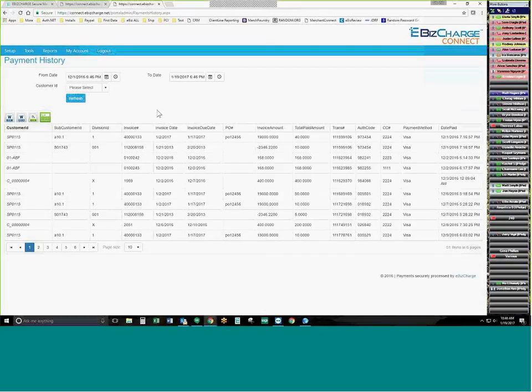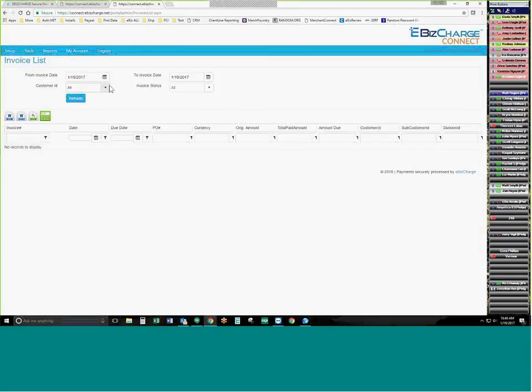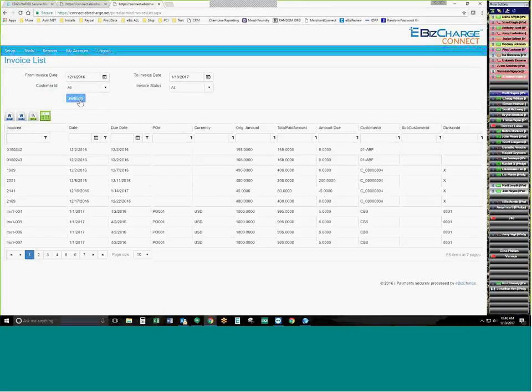Only see transactions that they've run. You can see we have these in our demo account. In the Reports tab, you can see payment history, which is going to be this screen here. You can also look at your invoice list. If we select invoice list right here and open that date range again, you're going to see all the open invoices that you have here.